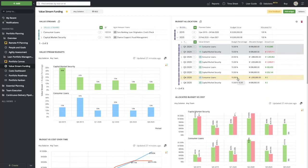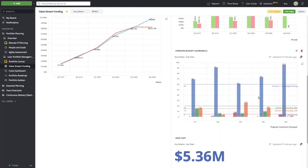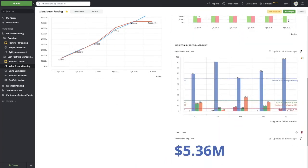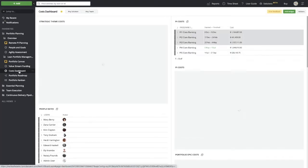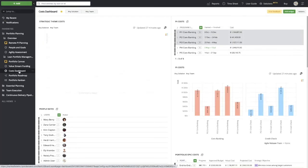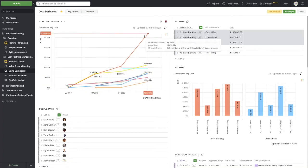This is going to help us going forward to say: are we on track to hit our budget numbers, and are we on track to hit those horizontal budget guardrails? As we look at our costing, we can then go into our costing models and see: are we hitting the mark in terms of our strategic themes costs? So this shows me over time how well we've done in terms of the cost for the various strategic themes that we're budgeting on.